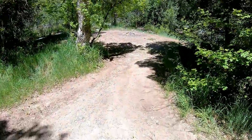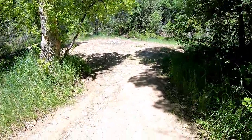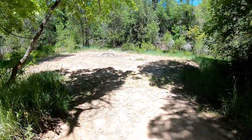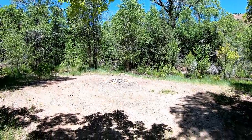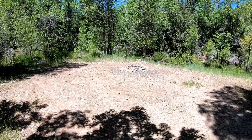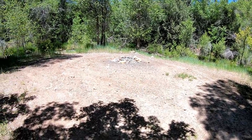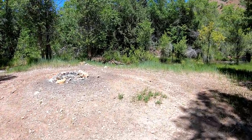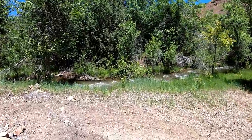Well, this campsite down here, you'd have to have some good traction, and it definitely would not be for a big rig. Looks like they've been down here with the ATVs doing brodies around the campfire. But look, really pretty sight. It's not very level though.